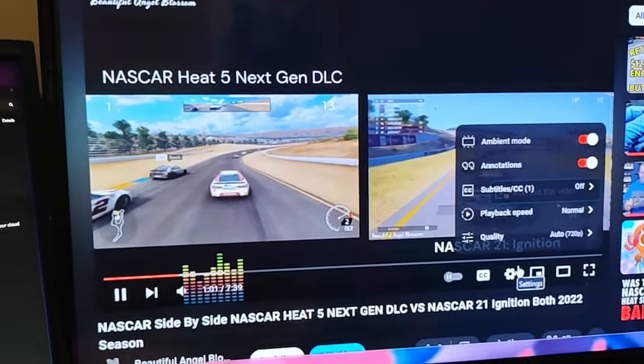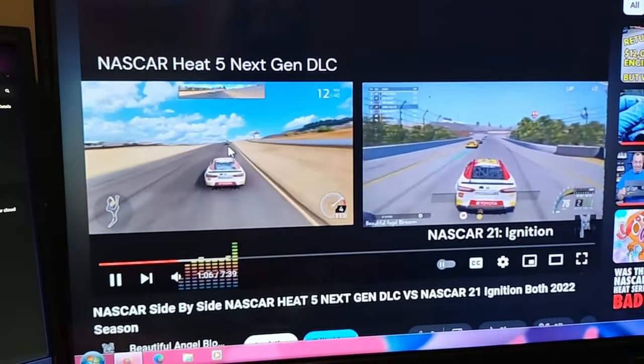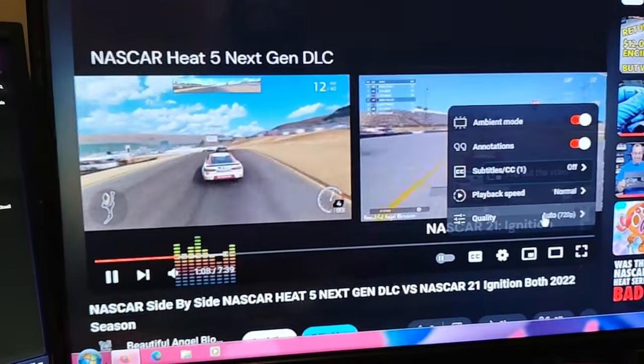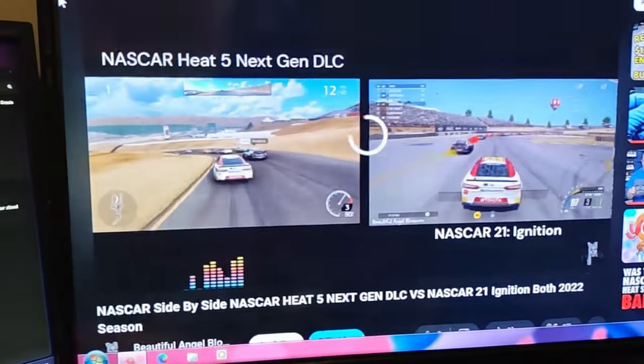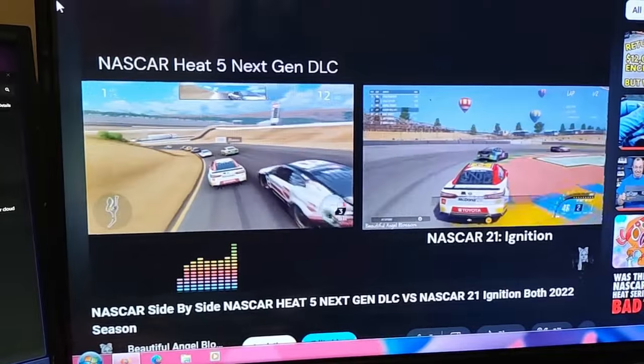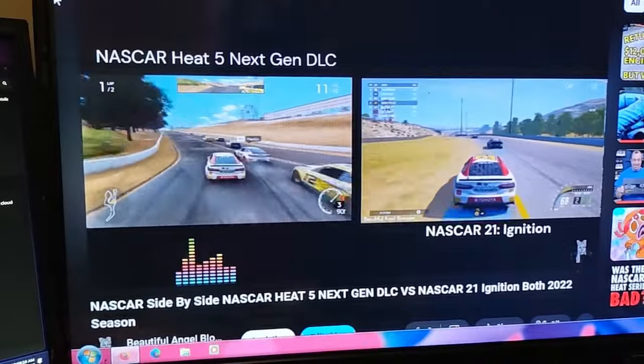That is 720p. I almost spun the car around. 720p, let's go to 1080. Yeah, works pretty good. A lot better than what it was.